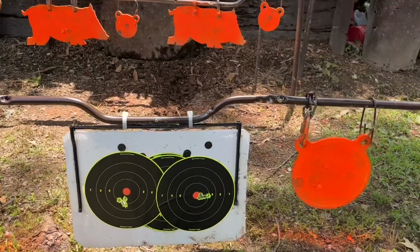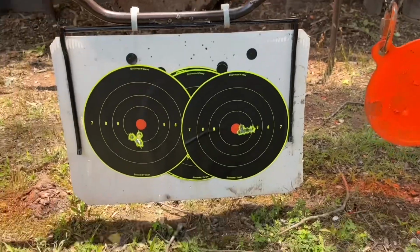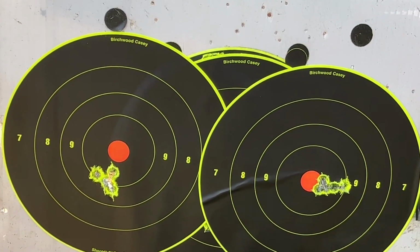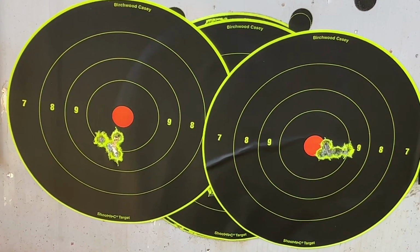Like I say, I've shot both of these. I've shot the 9mm High Point carbine for a long time. But these are two good groups. All right, let me show this to you real quick. Now, the M&P was on the right. Look at that group. That's pretty good, guys. Now look at the High Point on the left. Great group in there, too. These are doing pretty good.